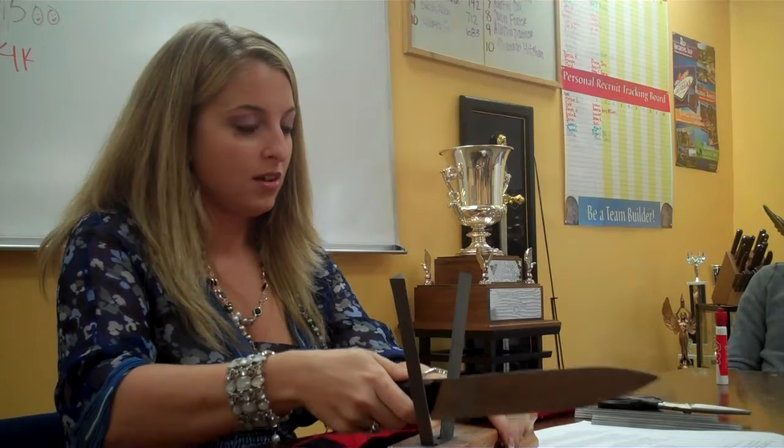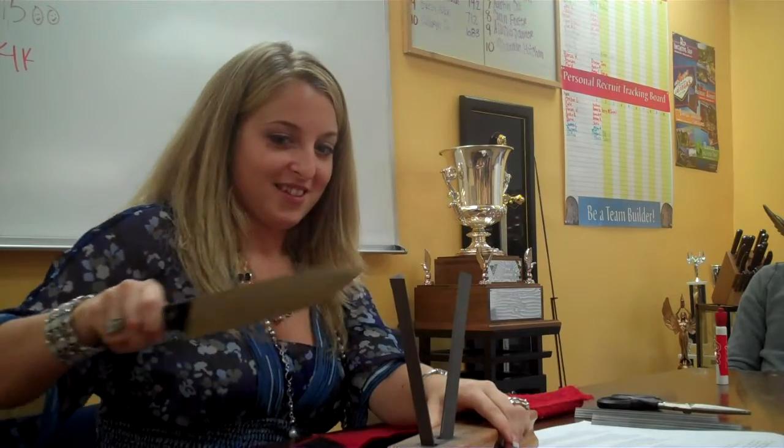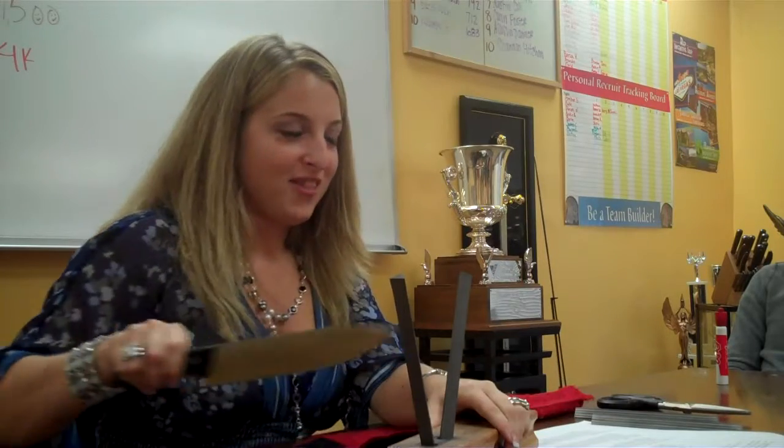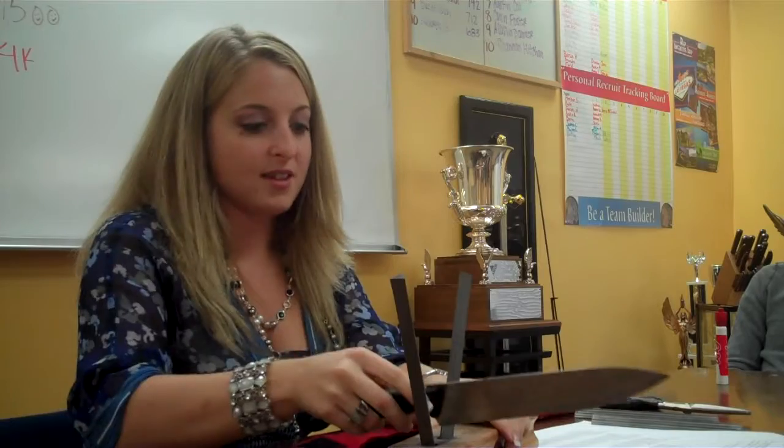Start from the bottom. Go to the top. Start from the bottom. Go to the top. Sounds like it's actually sharpening pretty good. Okay, and then do it on the other side. This varies, how many times I'll do it on both sides.